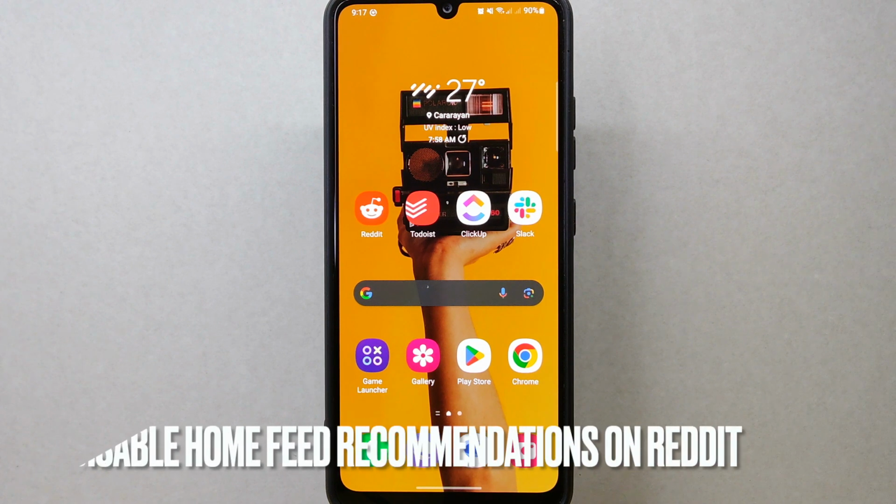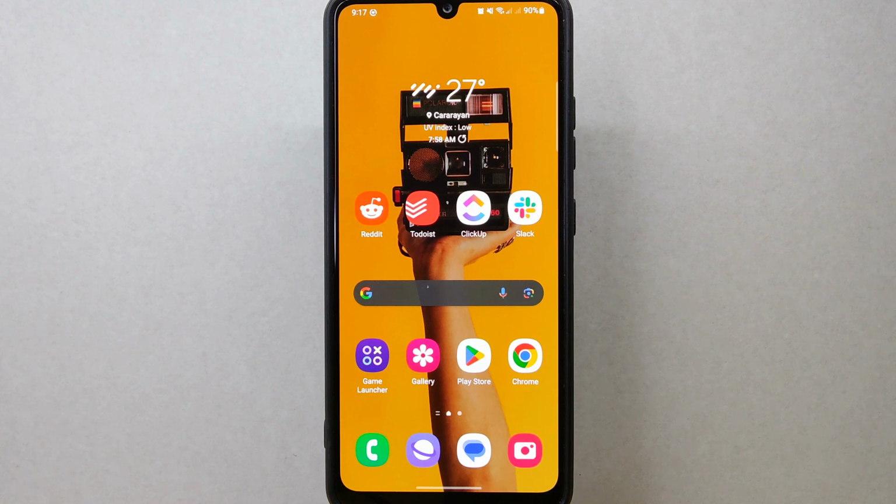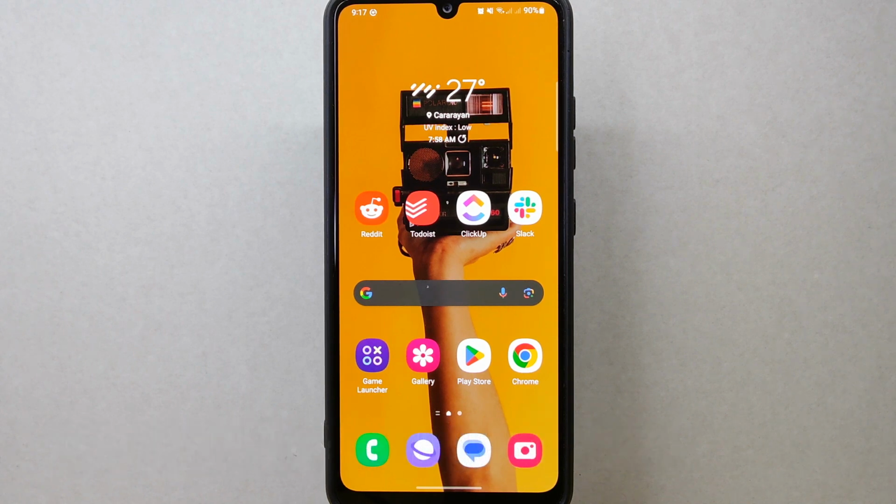Today we're talking about how to disable home feed recommendations on Reddit. Maybe you want to have a more streamlined browsing experience without the distraction of suggested content in your home feed. So today I'm going to show you how to disable home feed recommendations on Reddit.